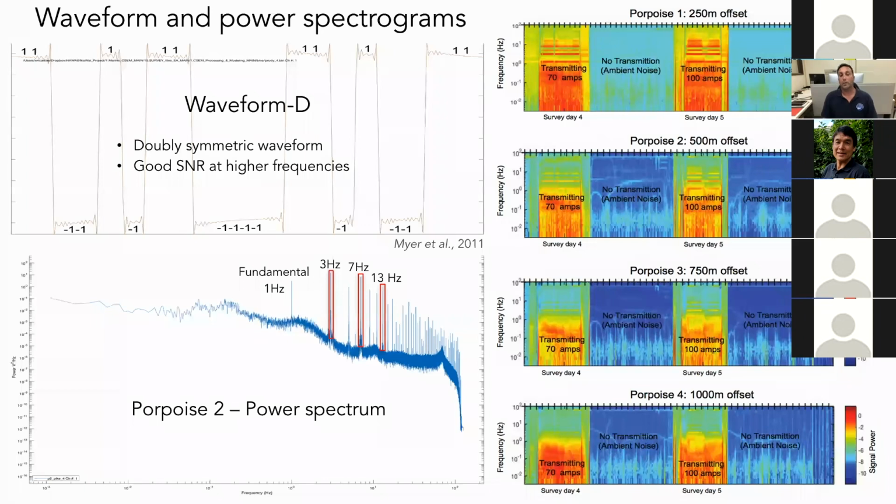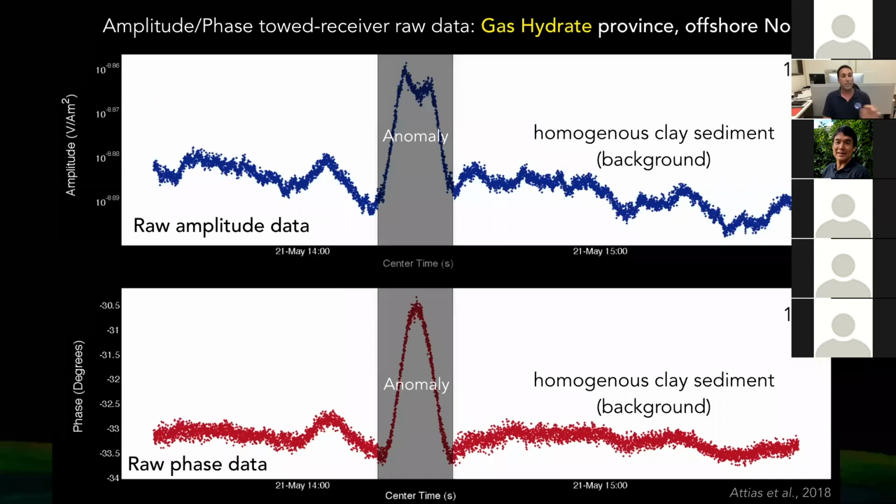Before I show you the raw data of the Hawaiian data set, something really interesting to see, just to compare the data sets. This is the raw data of amplitude and phase from a deep towed receiver of the gas hydrate province offshore of Norway. You can see clearly, both in the phase and the amplitude, that there is an anomaly, which in this case corresponds to a vertical gas hydrate chimney.